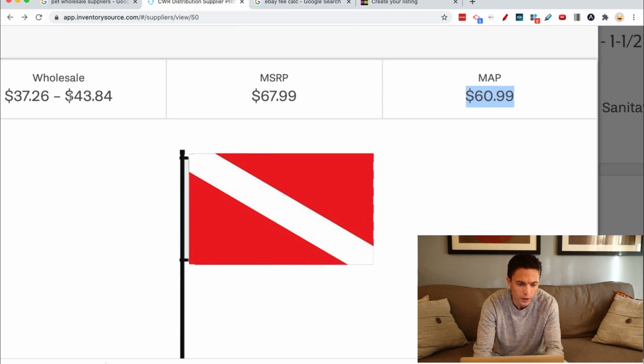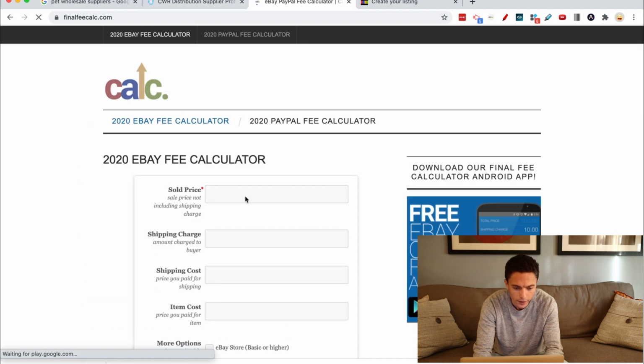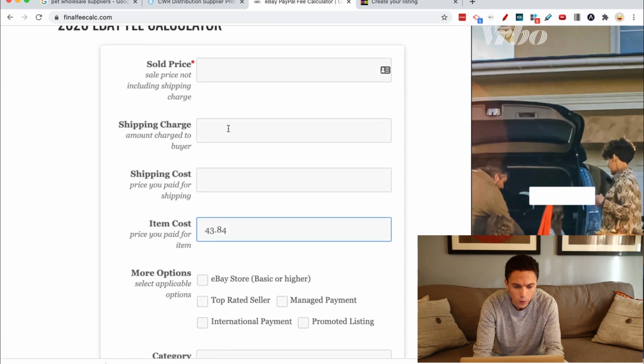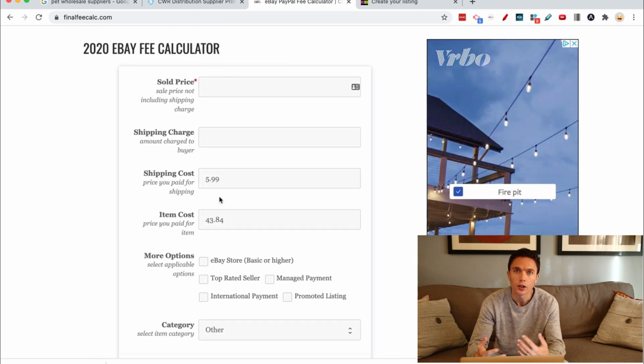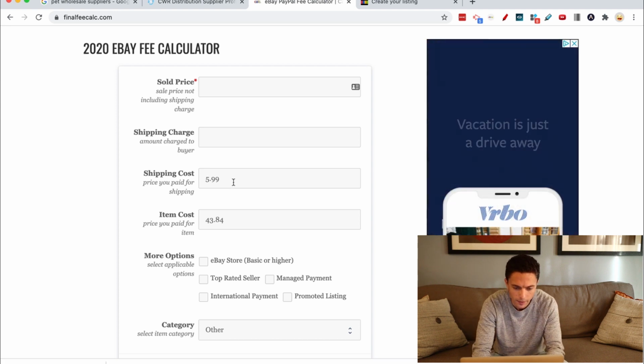So let's assume it's going to cost us $43.84. So I'm going to pull in this calculator and I'm going to put in here $43.84. Now it also wants how much it's going to cost me to ship the item. So when you work with your supplier, you'll know how much it's going to cost. You'll be able to talk with them and know how much on average it's going to cost to ship the item. So I'll plug that in.